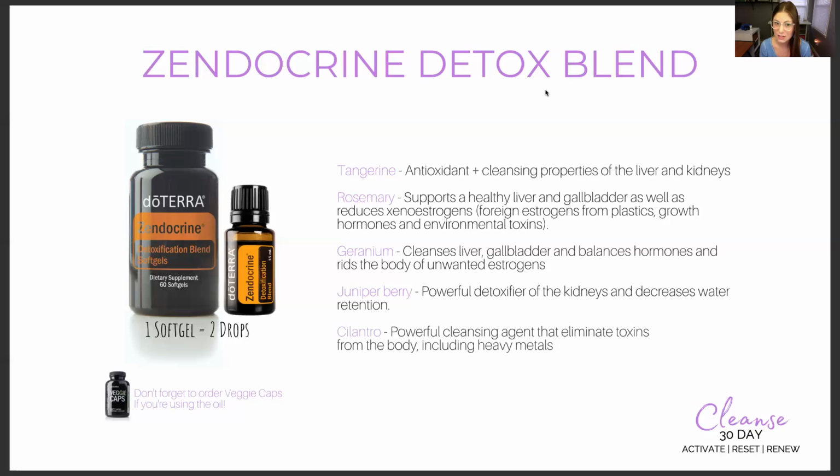So tangerine, they're listed in the order of most volume. So tangerine is going to be the most prevalent ingredient in this blend. It is, like all the citruses, a very strong antioxidant and has cleansing properties for the liver and the kidneys. But not just the liver and the kidneys, all the filter organs, right? Again, kidney, liver, colon, the small intestine, the large intestine, the pancreas, all of it. It will help to support all of the filter organs and the GI organs.